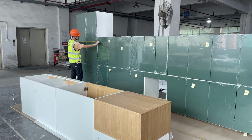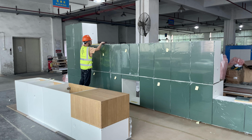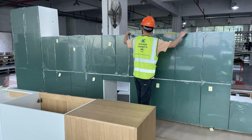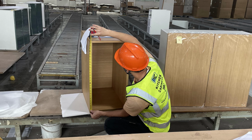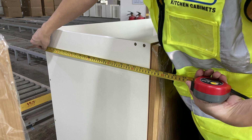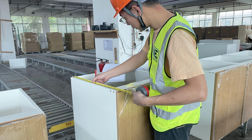Now, we move on to dimension verification, a critical step to ensure perfection in every detail. Our inspectors meticulously measure each cabinet unit, affirming that every dimension aligns precisely with the specifications. In our line of work, precision isn't just a goal, it's a necessity.